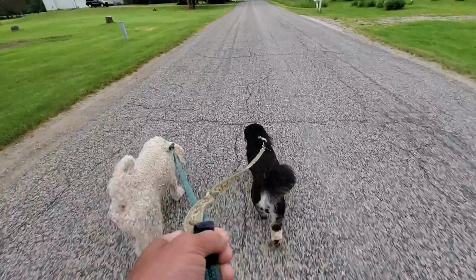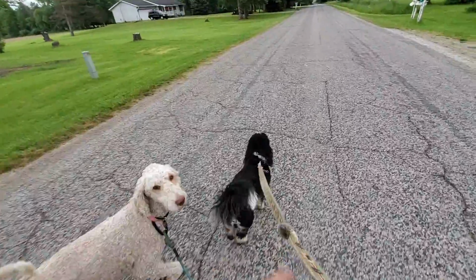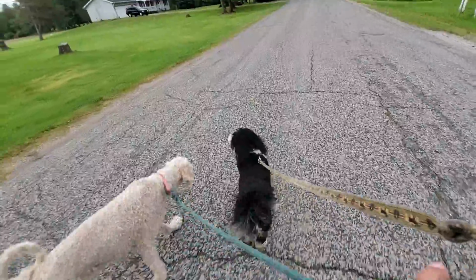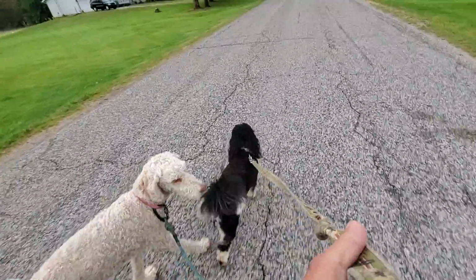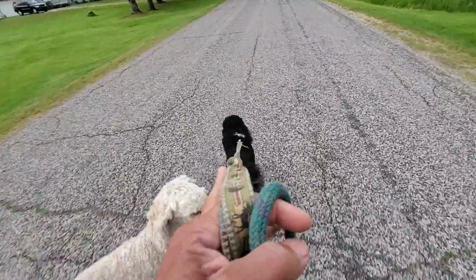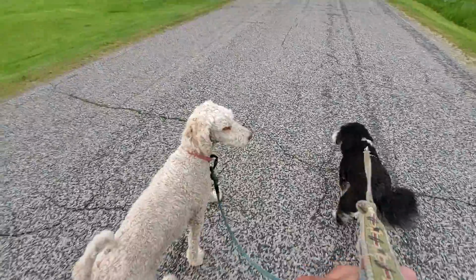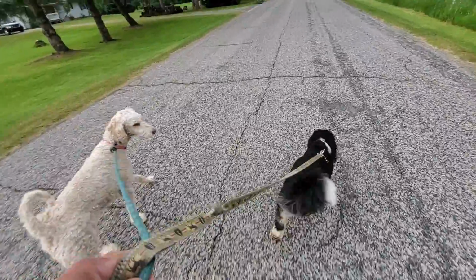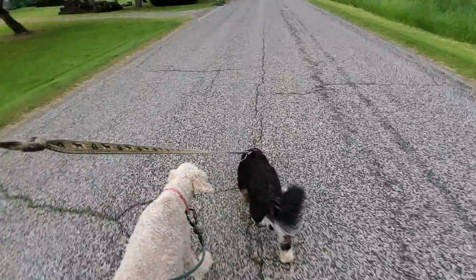Good morning. Both Daisy and Sophie are graduating soon, and this video is going to show how they walk on the leash. The most important thing you'll notice is Sophie's using the prong collar and Daisy is not. That's because Daisy is not pulling. You can see the leash is loose.